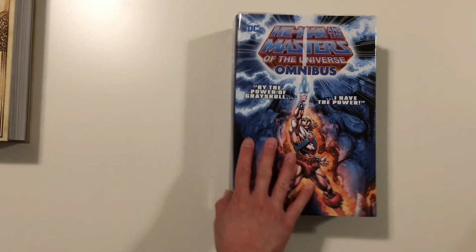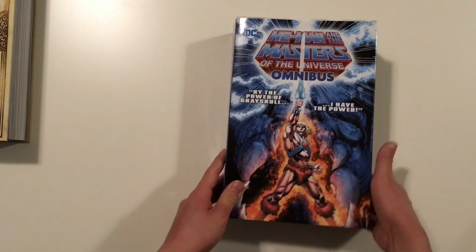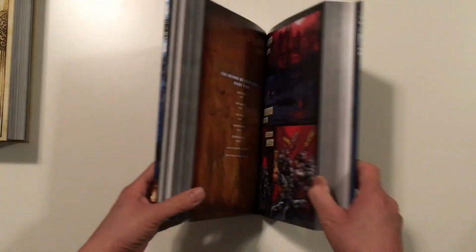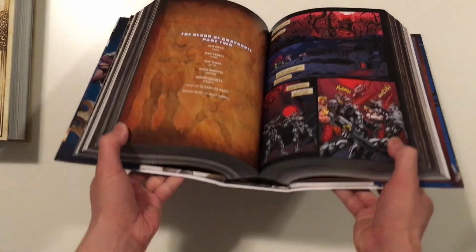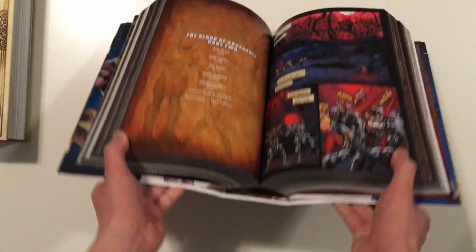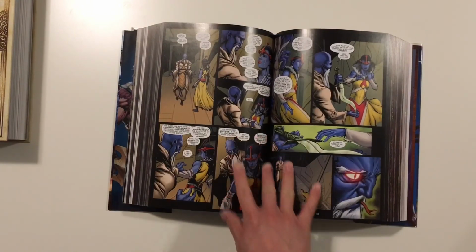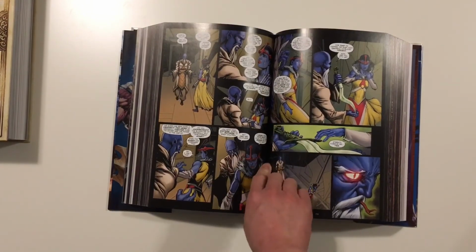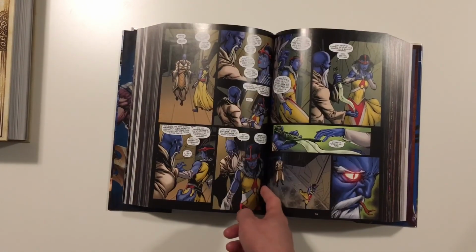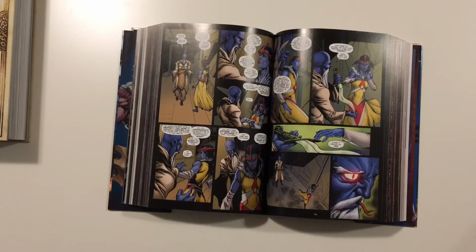So here's my copy of the He-Man omnibus. It's actually thicker than the expanded edition of Planetary by about a quarter inch. If I open this guy up, this does have a pretty decent gutter for the size of the book. But you are still losing art in the gutter there. It's curving in, and you're losing a little bit of the art on the very edge of the page.